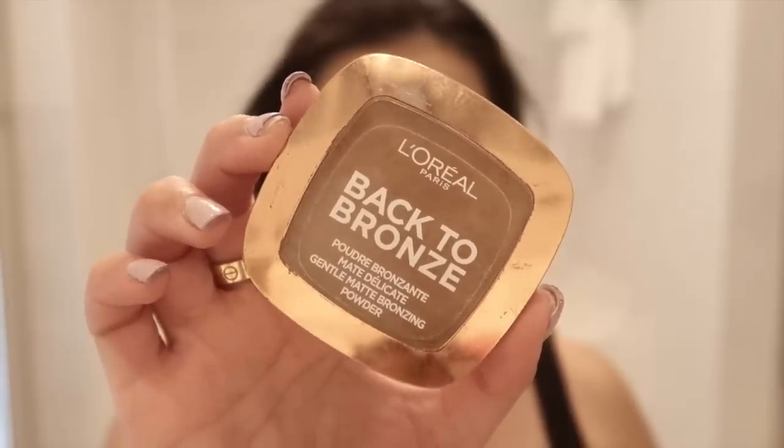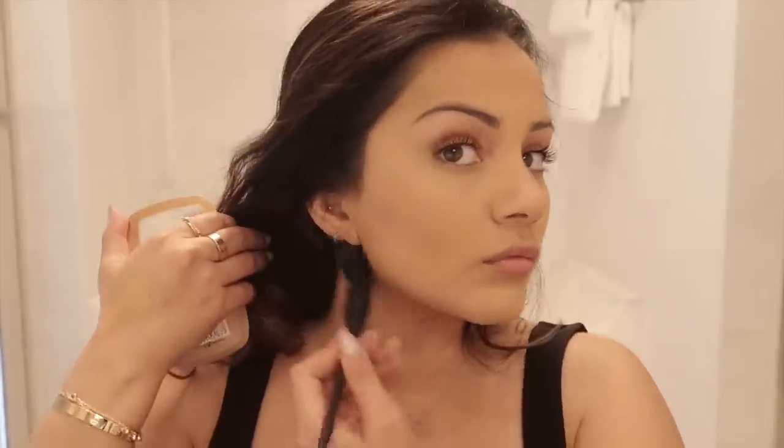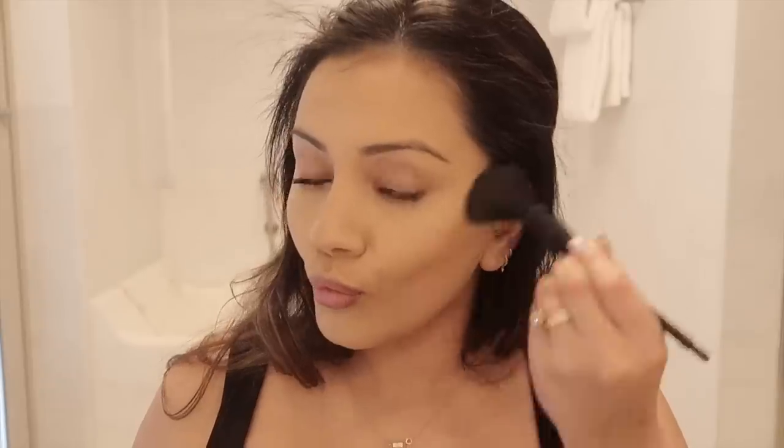before going in with bronzer. I'm still using the L'Oreal Back to Bronze. Honestly, it is just such an incredible drugstore bronzer. It is such a creamy bronzer. It just looks so beautiful and I just love it.